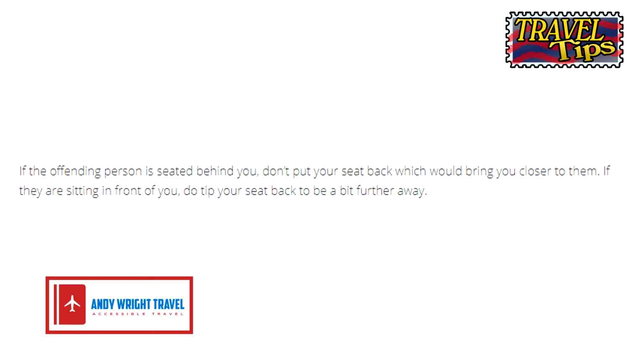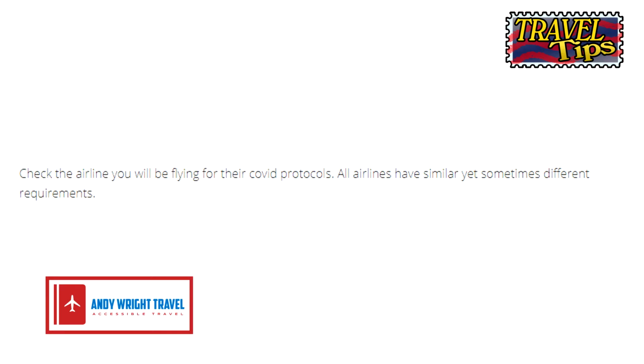If the offending person is seated behind you, don't put your seat back, which would bring you closer to them. If they are sitting in front of you, do tip your seat back to be a bit further away. Check the airline you will be flying for their COVID protocols. All airlines have similar yet sometimes different requirements.